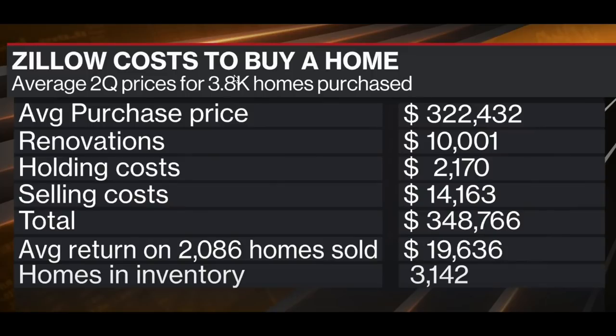Because it takes a lot of money to buy these houses, rehab them, and get them sold. As you can see right here, this is Zillow's cost to buy a home, fix it up, and sell it. Average purchase price $322,000, $10,000 for renovations, holding costs, and selling costs, totaling around $348,000. The average return for the 2,086 homes was only around $20,000, which just isn't a lot as a percentage. To me, that's one big negative about any of these companies in the iBuying space: the margins are small.